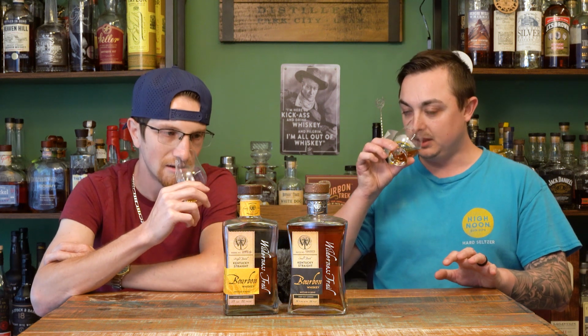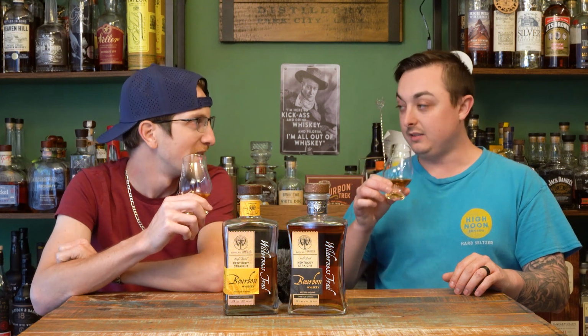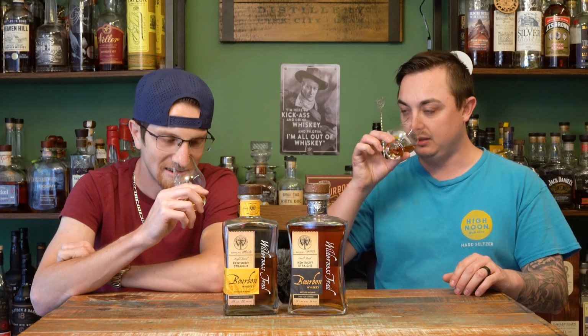This nose is completely different. This is classic bourbon, though. This has way more corn sweetness, I would say immediately. It's really ironic that we were tossed between this and sweet tea, because I'm getting a lot of tea notes off of this bourbon. Black tea, though. Yeah, I get herbal black tea notes.